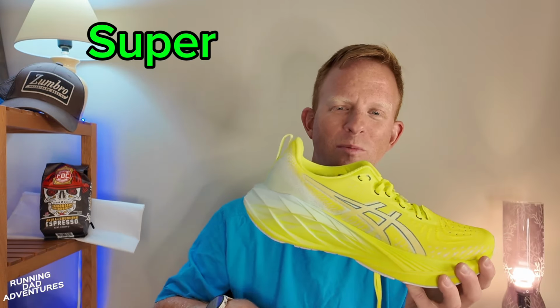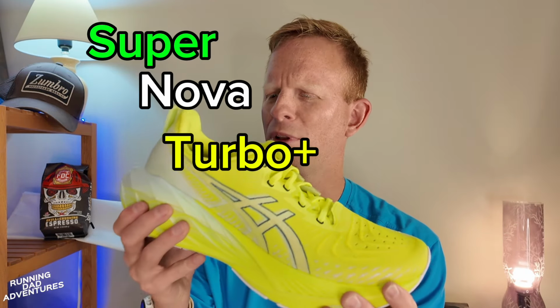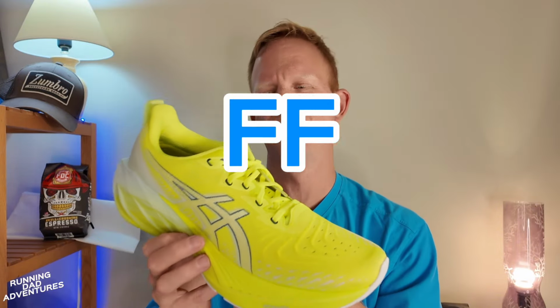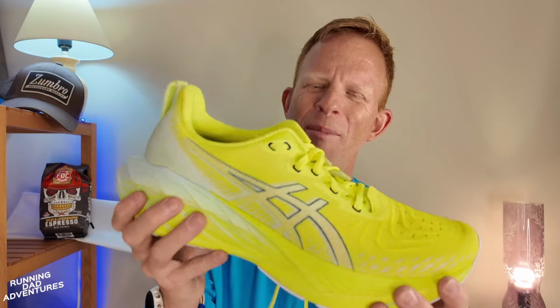I was wondering, man, if I could just have the Superblast on the flats and the Novablast on the hills, we'll call it a Supernova, even though Adidas already did that, but we can do a Supernova Turbo Plus Eco Blast. Yes. But man, just some of the things going on, especially the price of the shoe, just blew me away.